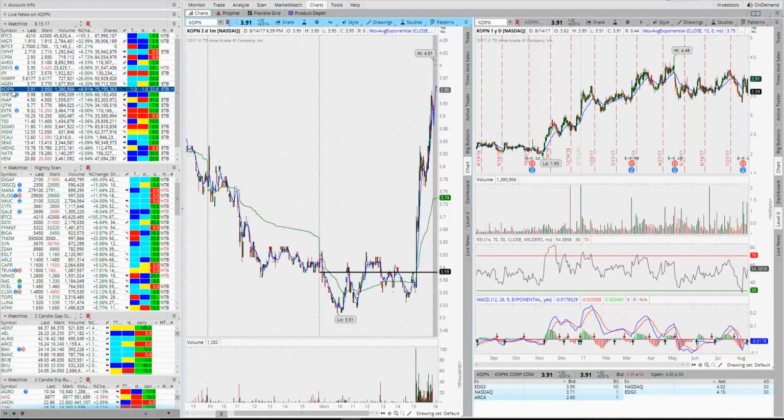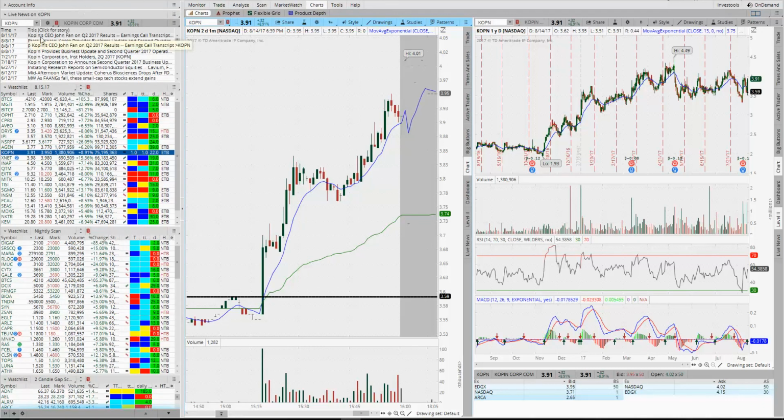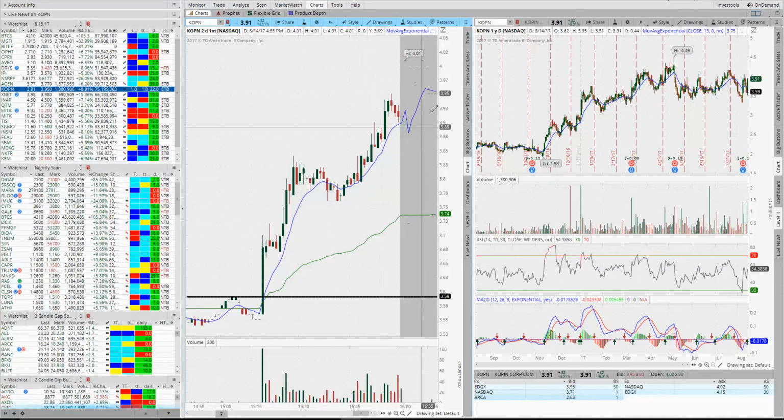I put this KOPN on my watch list because this thing had this crazy rip at the end of the market. I don't know, it's probably a chat room pumping it. If there's no news on this, and it looks like there's no news, the news came out a couple of days ago, so this is probably a chat room pumping it. Tomorrow, this is going to be one of the stocks that I'm really going to be looking at. It's probably going to be my number one stock to look for a short, because it just gapped for no reason, almost 50 cents. So my expectation is it's probably going to wash at the market open. So I may be looking to short this if it breaks below $4 at the open.